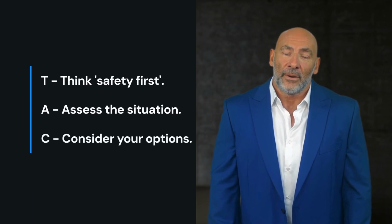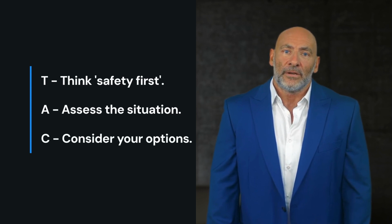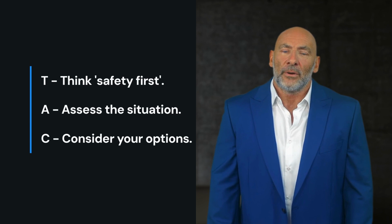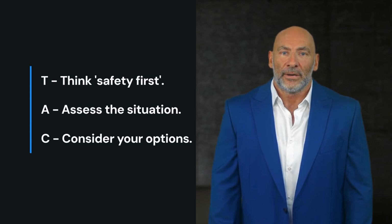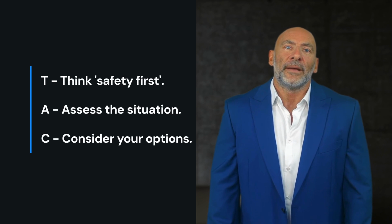Consider your options. Once the situation is assessed, the next step is to think through the possible ways to address the conflict. This involves weighing the pros and cons of each option to find the most effective and least disruptive solution. Considering your options could range from engaging in a calm conversation to de-escalate the situation, calling for backup from other security staff or store management, or, in more severe cases, contacting local law enforcement. It could also involve deciding whether or not to physically intervene if there is an immediate threat to someone's safety.